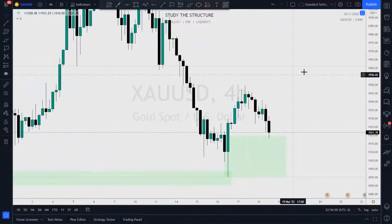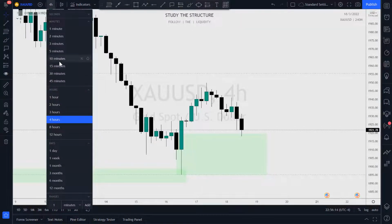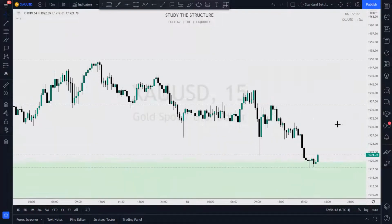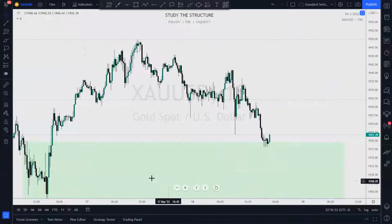Because if price continues bearishly, I'm looking for the reaction to this demand zone, the extreme of the reaction. We don't see it here. We would have to go down to the 15 where I live. I live on the 4-hour, the 15, and then execute on the 1 minute. Now you see how we come into contact. We see how I have a reaction here.